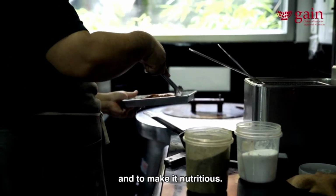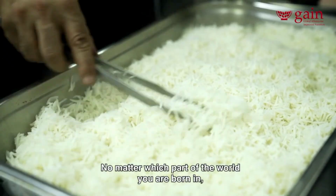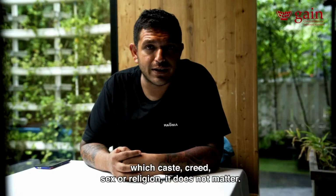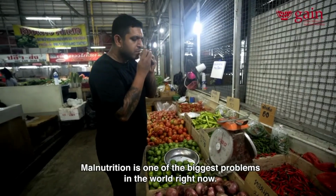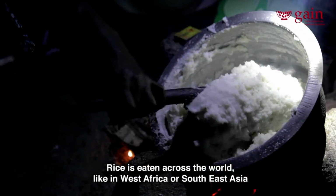Right now, rice is eaten across the world, like West Africa or Southeast Asia, and Thailand is one of the largest exporters of rice to those places. Carbohydrate is being provided through the rice, but what about the nutrition? What about the vitamins, minerals and other micronutrients that are essential for the body to function day to day?